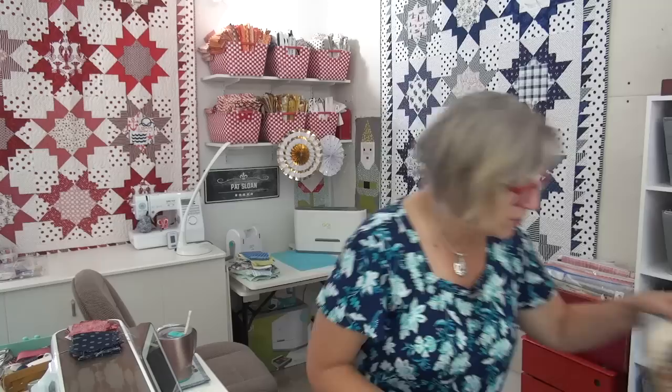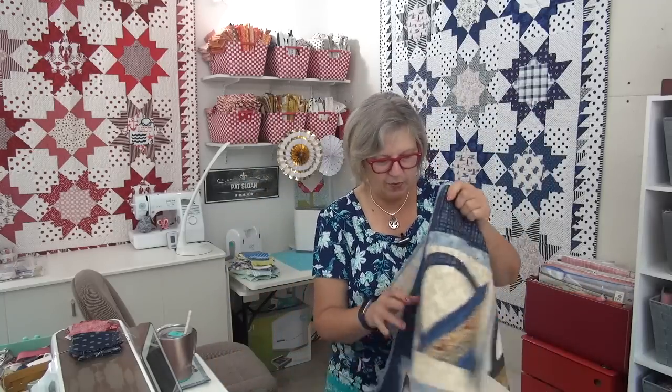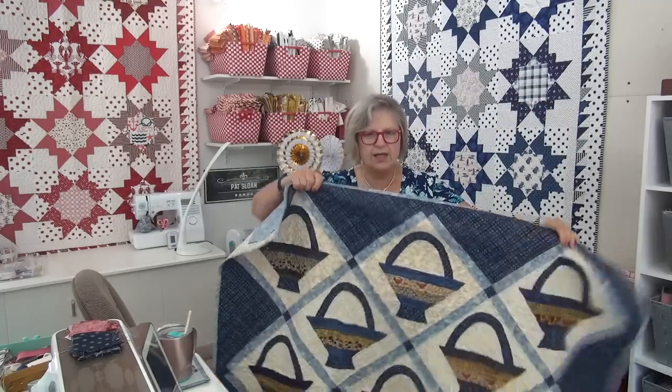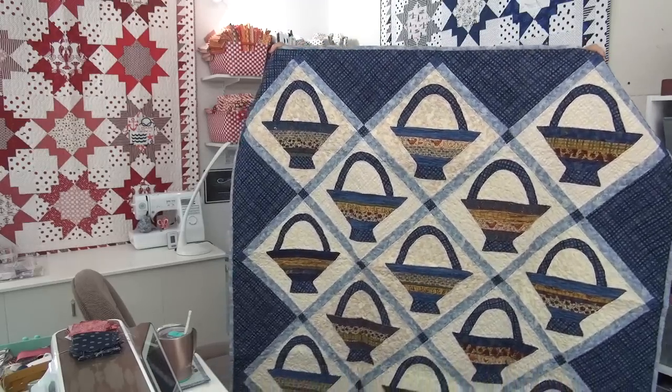Yes. So let's look at a few blue quilts of mine from the archives, from the gathering of the quilts. So I have two basket quilts first that are blue. Then I have a light blue one to show you. So here is a basket quilt that I did many years ago with a pieced basket.